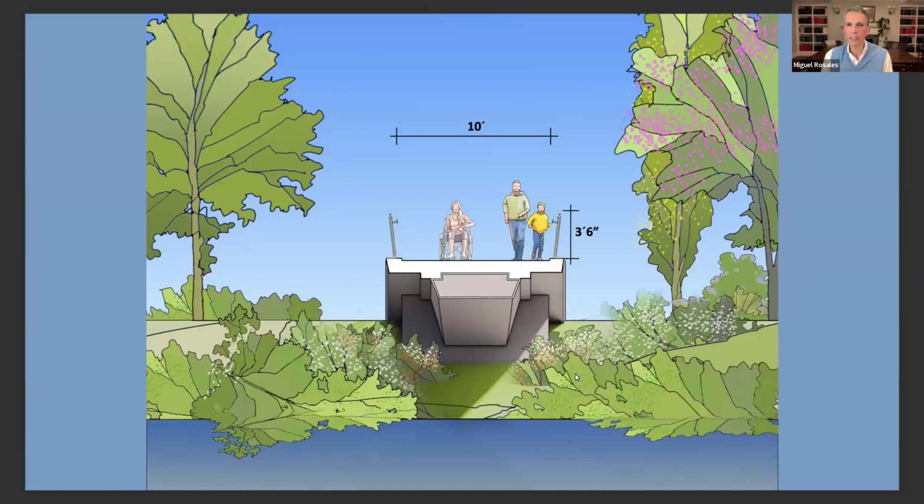Here's the cross section. The railings will be 42 inches minimum. That's what we will propose. And we also will have a handrail at the lower height, especially for children or people that are in a wheelchair. And the effective width will be 10 feet.